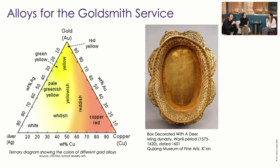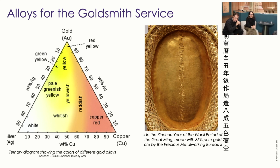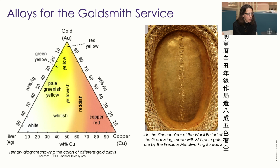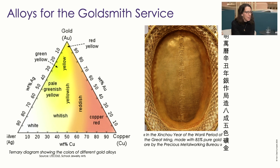But if we go back to the boxes, there is an inscription on the down part, on the base. And so, yes, the inscription states that the boxes were made by the silverware or metalware, precious metalware bureau, and it was made in the Xinshou year, which means in 1601. And it is specifying, and that's why we wanted to talk about it here, the quantity of pure gold in the alloy.